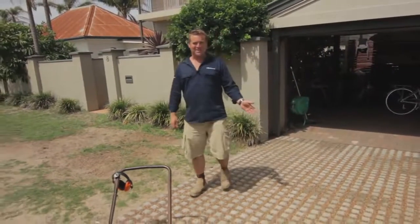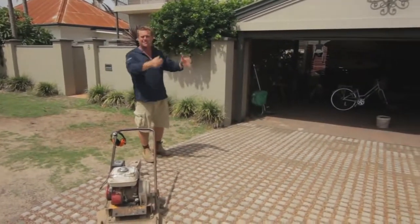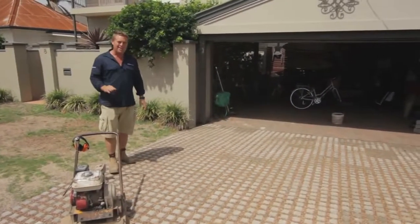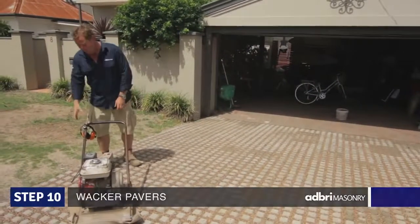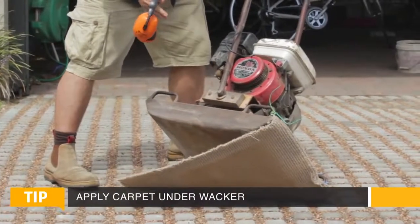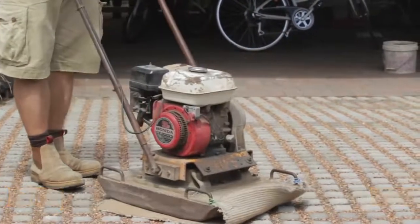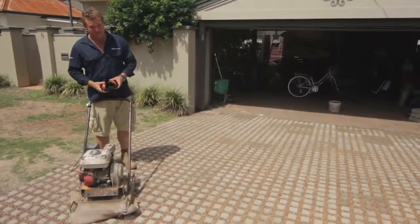How good does the Turfgrid look? But before you ring your friends and get them all over here to pop the champers and celebrate and show them how good you are, there's one more step that's well worth taking. Grab the whacker and what you do is put a piece of carpet underneath it. Now fellas, it's important that the carpet doesn't come from the house. Don't use it from the hallway. Your missus will never forgive you. Trust me, I'm speaking from experience.